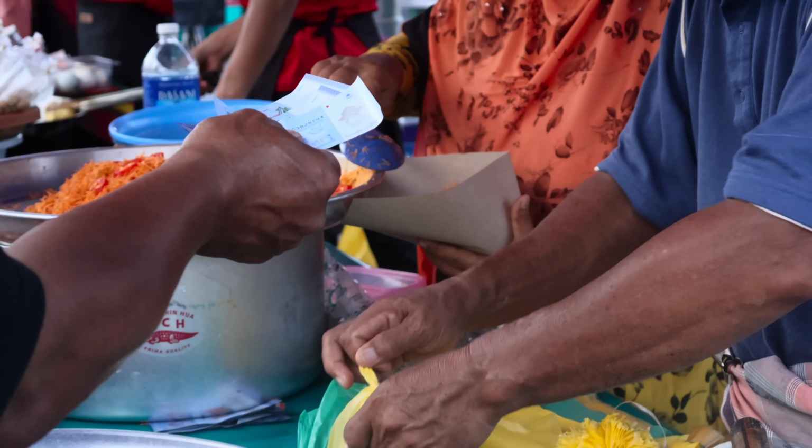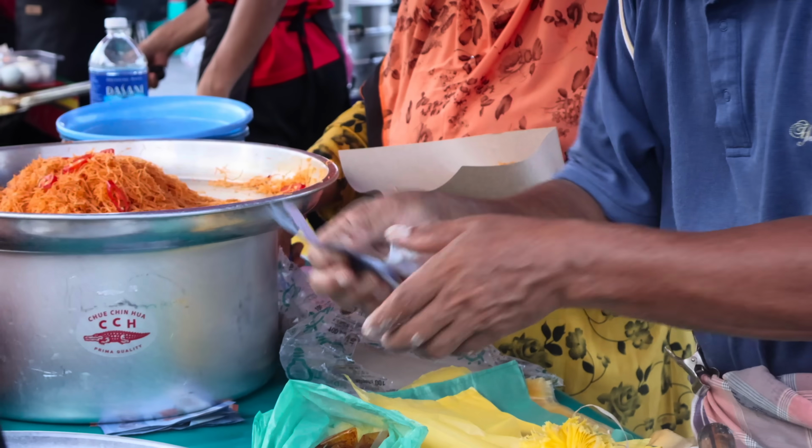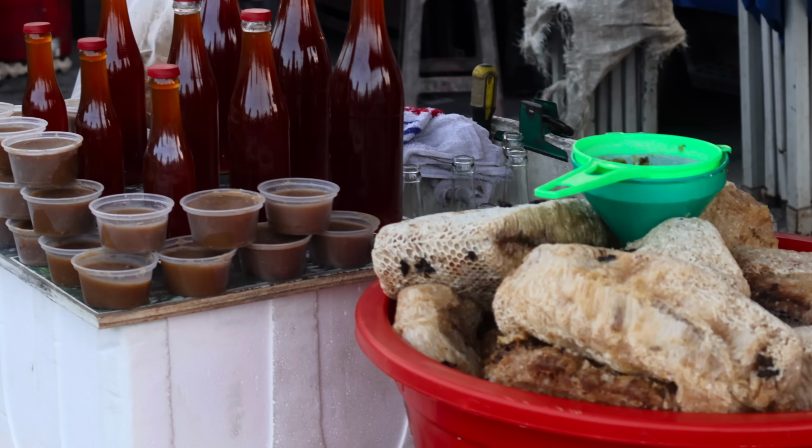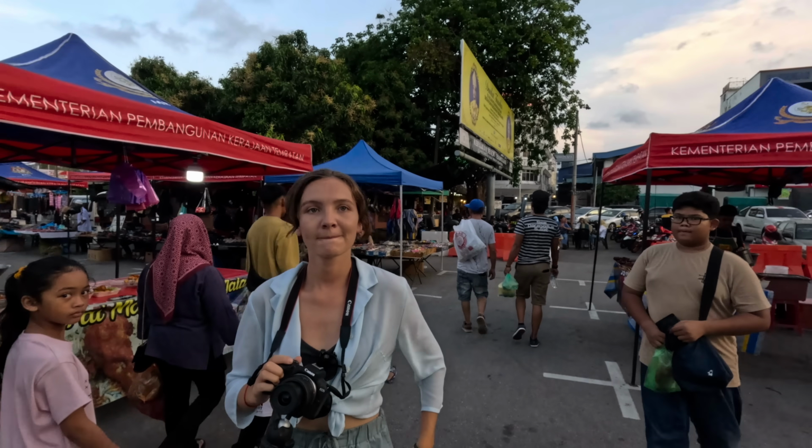Just found a massive market. You know what that means? Time to eat again. Hardest thing is to not overbuy food. We're only here for one last night. Probably gonna get some food for dinner, and hopefully not overbuy as always.